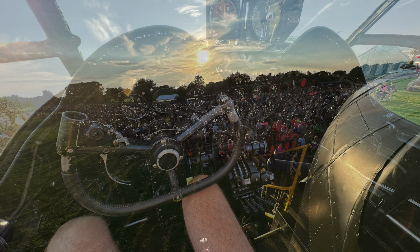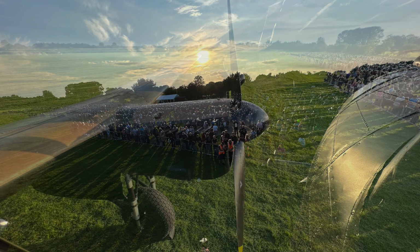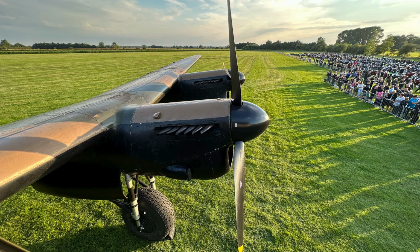Now this might come as a surprise, but I'm too tall to be a Lancaster pilot as well. Anyway, I looked out the window and took this photograph. Look how many people there are. There's literally thousands of people outside for bike night. What a fantastic turnout. I'm in the nose, right up front, at the moment, and I smacked my head twice getting in here, so no idea how I'm going to get out.